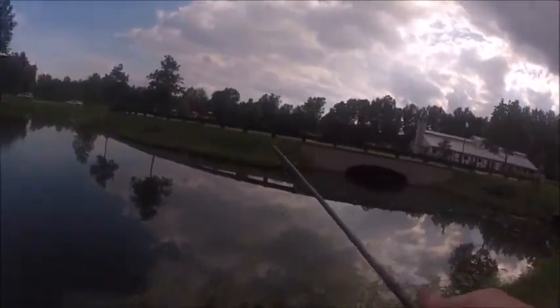This will definitely get them. This is 6 pound fluorocarbon. Way too heavy for what's really needed. And a little bit of a nightcrawler. I just caught about the smallest panfish I've ever seen in my life, so I'm assuming there's more of them in there. I think I can throw this in just about anywhere.